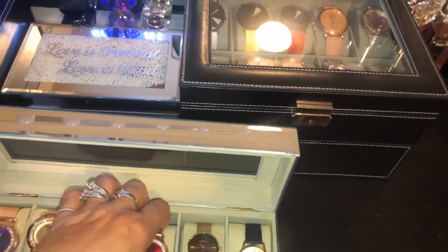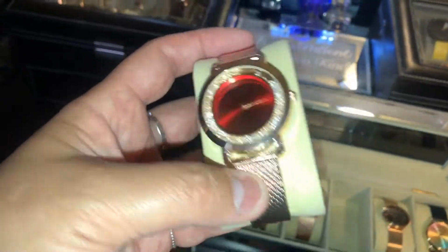And I want to say it's like a grayish brown. I'll have to figure it out. I've been figuring it out since I bought it. I'm like, what color is this? Here's another red for you.